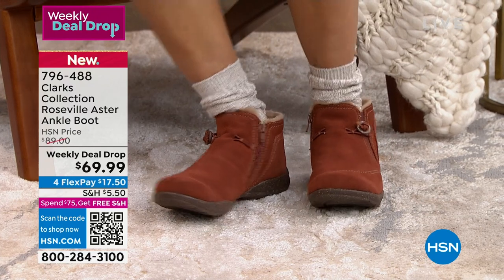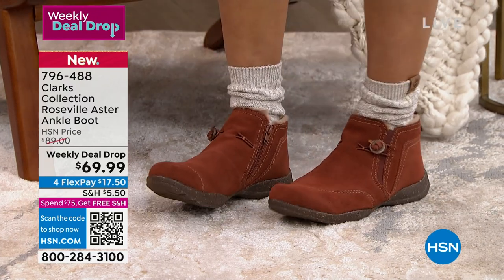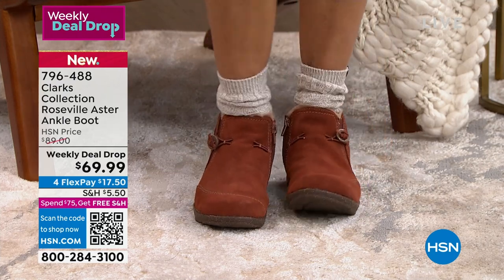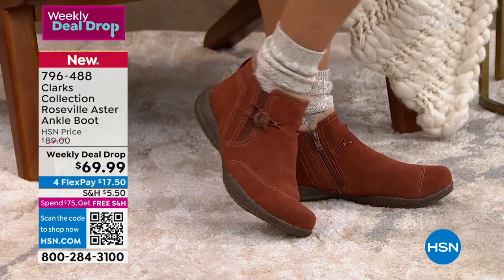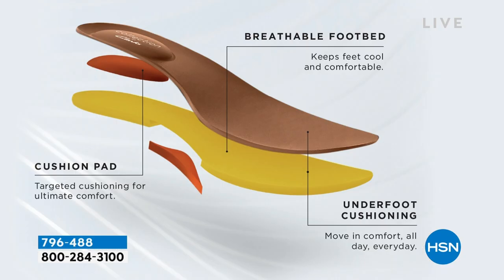So when you think of memory foam, think about your yoga mat, think about anything that's super cushioned, like your mattress. So from heel to toe, we have that, 5 millimeters. And then what they've done with this is they've added 2 additional millimeters in the heel cup and the arch. So if you're someone that has a high or a low arch, you're going to find this is really going to customize to you. It's going to feel like a contour footbed.